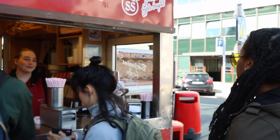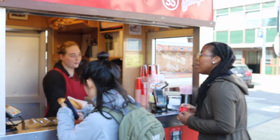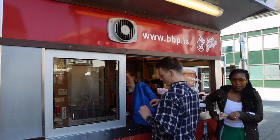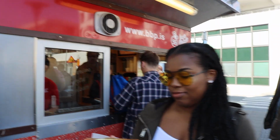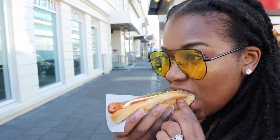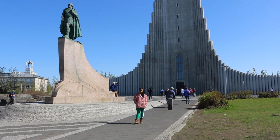Next up, I really wanted to try an Icelandic dog. Whatever they put on the... Just a hot dog. Yes. Sure. This is pork. Tastes just like a regular hot dog. Okay, so maybe that didn't live up to my expectations, but Dwayne liked it and confirmed it was lamb.